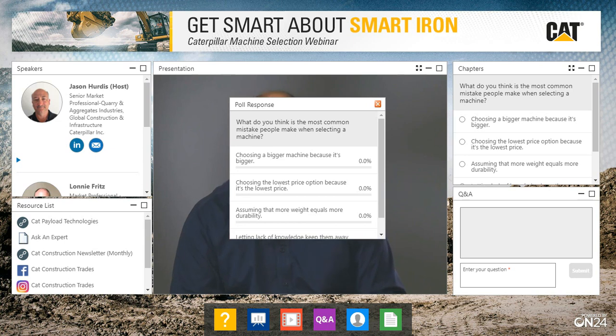Again, kind of like bigger is better. It's really the right tool for the right job, really hitting on those applications and aligning the machine with what the task is.